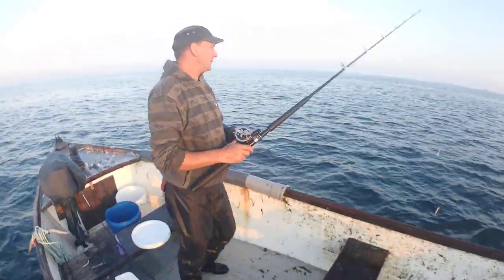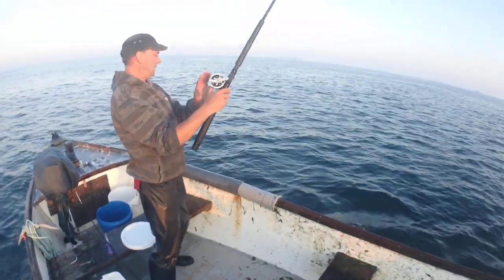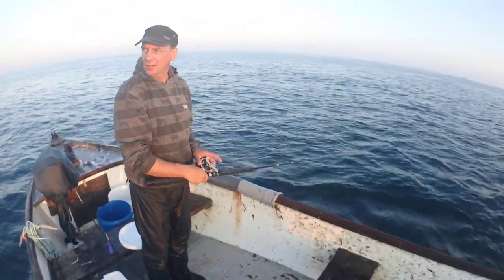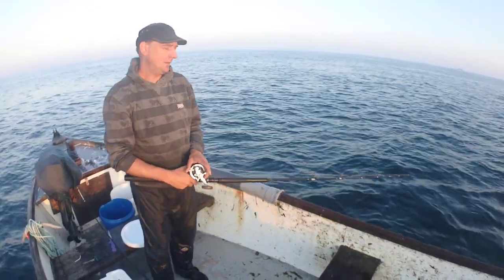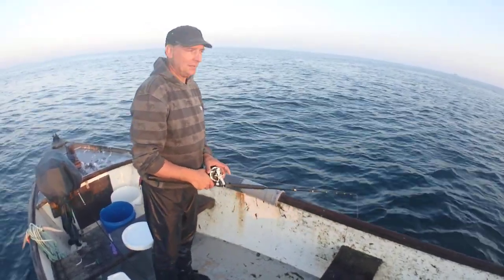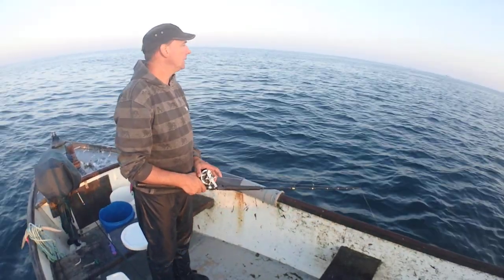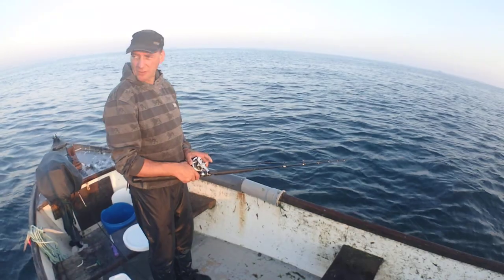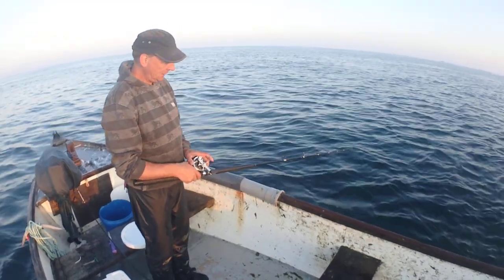Right, we've arrived near the fish mark. I've got some smaller lures on today. I'm trying to catch smaller horse mackerel, hopefully. Maybe mackerel as well. Even some sandhills would be nice. We'll see. I might have to go a bit deeper yet, because they tend to be a little deeper.